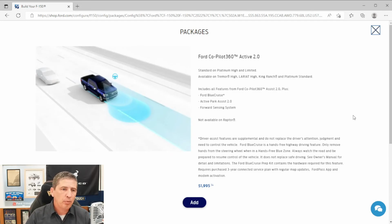Now let's talk about the Copilot 360 Active 2.0. Now this upgrades your system. It does require to have the 502A equipment group because you have to have that Copilot 360 Assist 2.0, but even if you added that package to the 501A, you cannot add this unless you go up to the 502A equipment group. So now this system here does also, I forgot to mention on the Copilot 360 Assist 2.0 on the 501A, does require to have the 360-degree cameras as well with that package. But now this Active 2.0 is going to give you some great features. So this is where you're going to get your Blue Cruise and your Active Park Assist 2.0. Gets you the front sensing system as well, as you can see there.